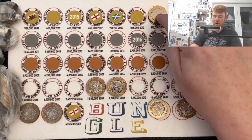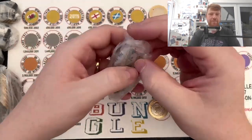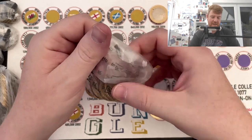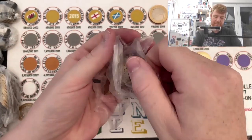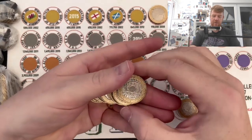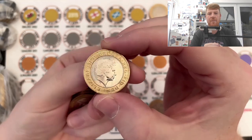So we've already got a top row find. That one has got to be worth at least a fiver, I think. 910,000 minted. And it's in such a nice condition that it's worth at least a fiver, possibly even more.